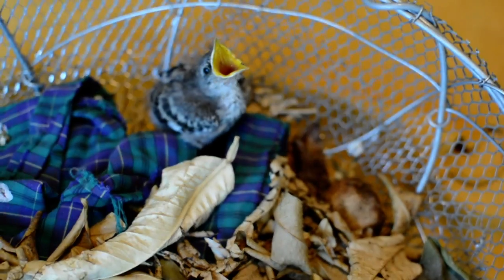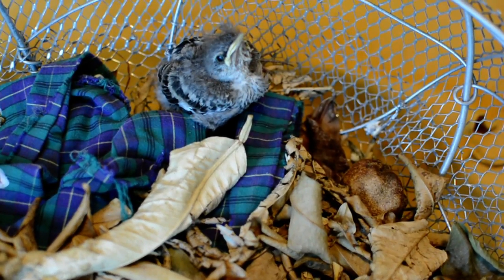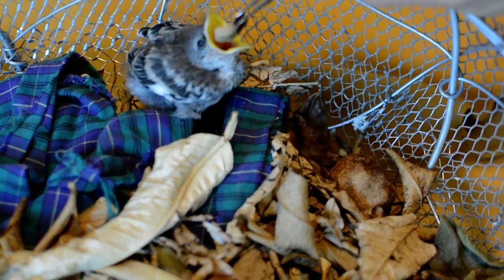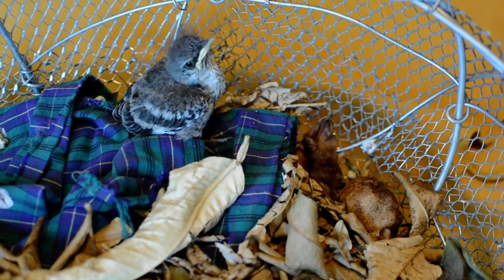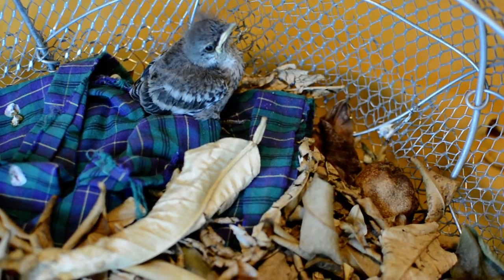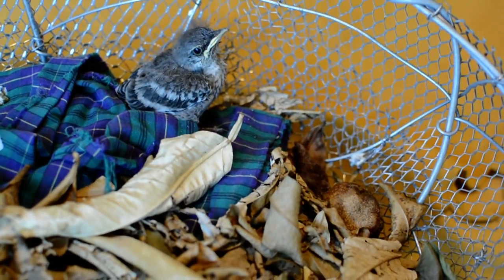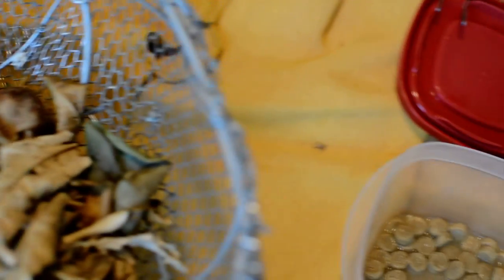Now this little bird is actually a mockingbird. It's a baby mockingbird. Look it up. It's a city bird here in California, and they're pretty common, but they're pretty cool too because they mock all the songs of the other birds when they're mating, and it's pretty hysterical to watch. There's some really good YouTube videos out there about that. And what else can I tell you?